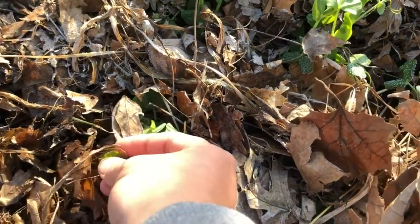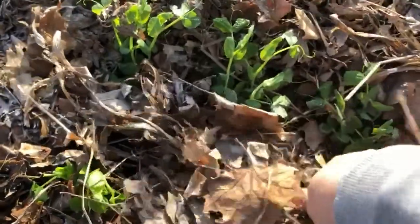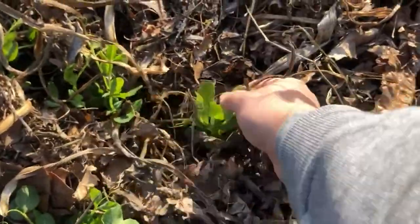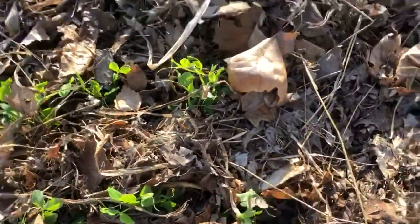Yeah, that doesn't feel very good. Feels wilty, but it might rebound. Just trying to dust off some of the frost. These guys almost look better. These are growing better. I'm starting to like this variety more. I think it's the little marble pea.